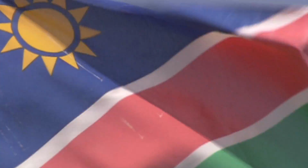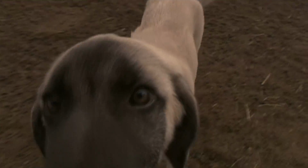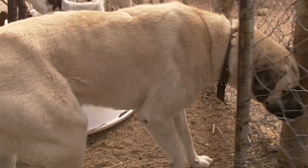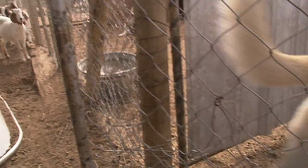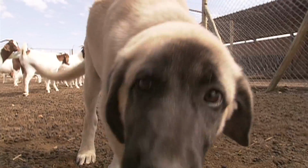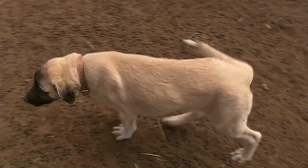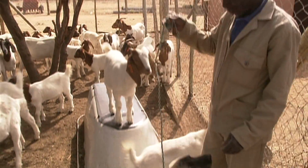We work with the farming community to protect their livestock, grow their wildlife, and actually maintain landscapes that allow predators like the cheetah on their land. The Cheetah Conservation Fund also provides one other key solution: dogs. Specifically, Anatolian Shepherds. CCF breeds and then places the dogs with farmers to guard their stock. And the Cheetah Conservation Fund teaches the farmers how to care for and utilize the dogs. And they also provide free medical care for the animals.